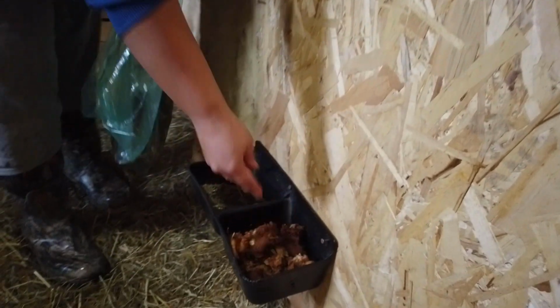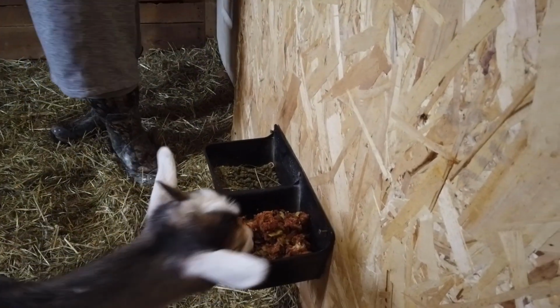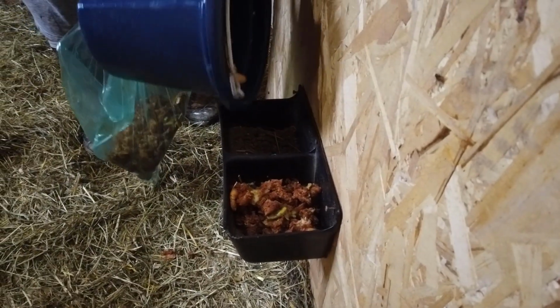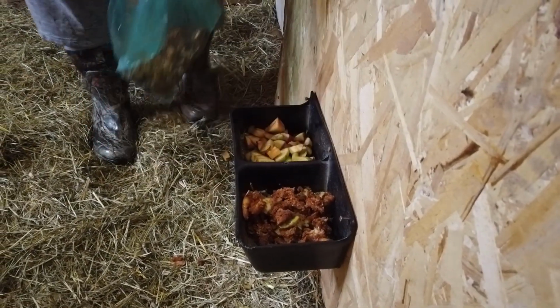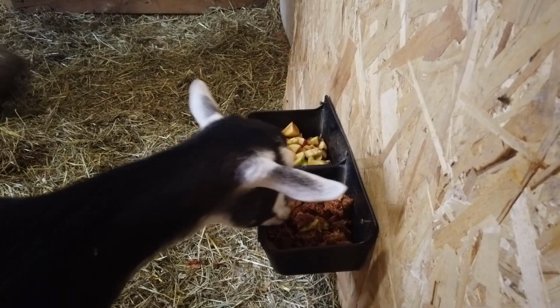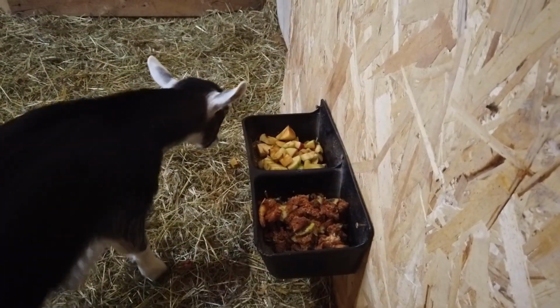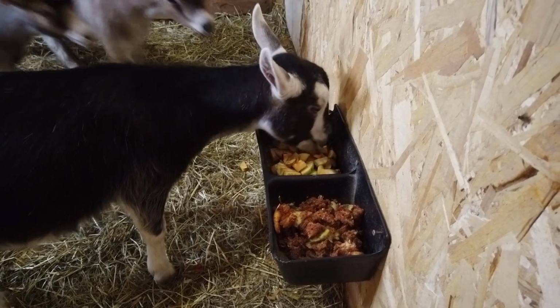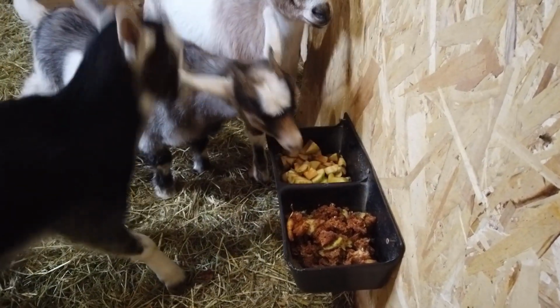Yeah, sometimes they come back after you walked away. So we'll put some in there. They sniff it, and then we'll put some of their whole apples that we know they like on that side. And we'll do the same in the other feeder. Let's see. What side does Panda go to? We know she likes the apples. Yeah, look at Panda eating the crunched up apples.